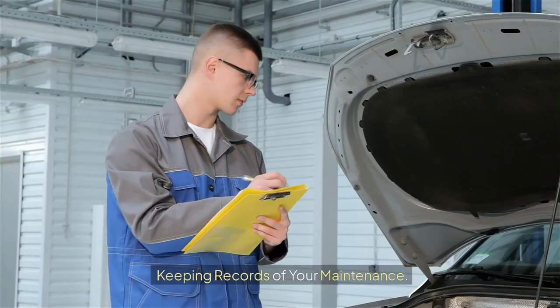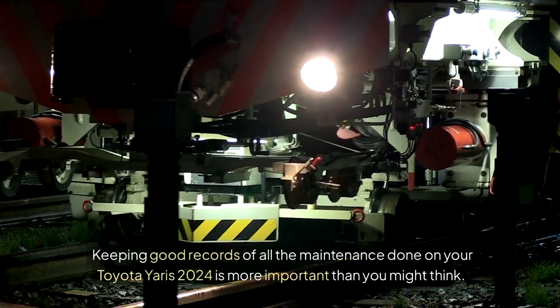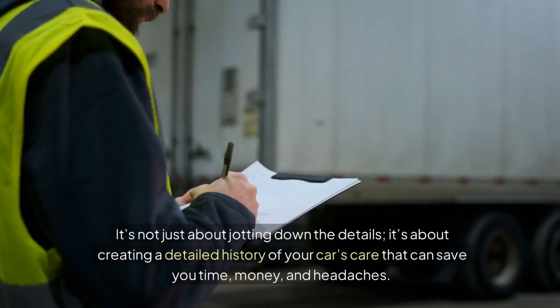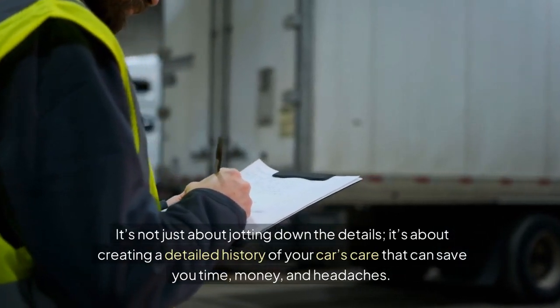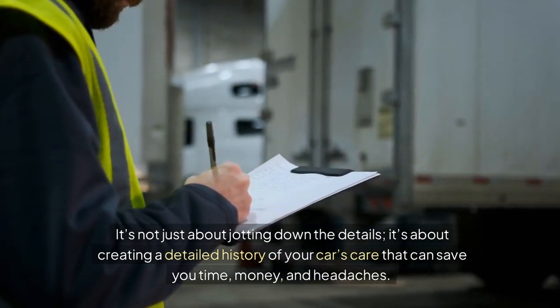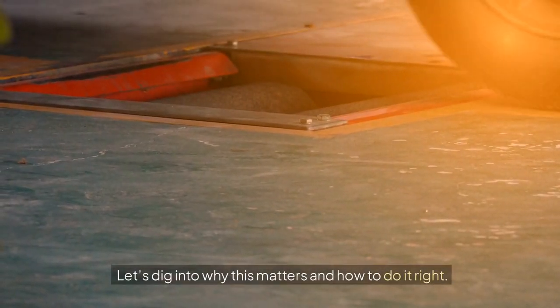Keeping records of your maintenance. Keeping good records of all the maintenance done on your Toyota Yaris 2024 is more important than you might think. It's not just about jotting down the details, it's about creating a detailed history of your car's care that can save you time, money, and headaches. Let's dig into why this matters and how to do it right.